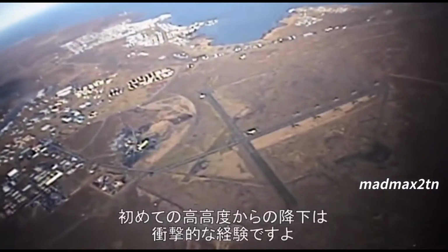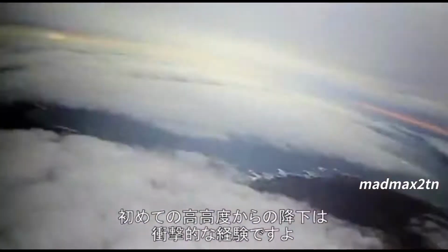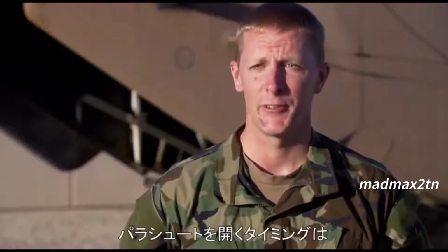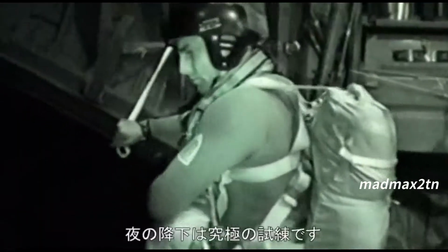With a high altitude jump, you're facing a number of factors. The first time people do it, it's a pretty eye-opening experience. You're tumbling all over the place, twisting, so you need to learn how to relax and how to control your body as you're plummeting towards the earth, and then you need to be able to have the calmness of nerve to pull at the altitude you need to pull at, not before. Jumping during the daytime is challenging. Jumping at night is the ultimate test.